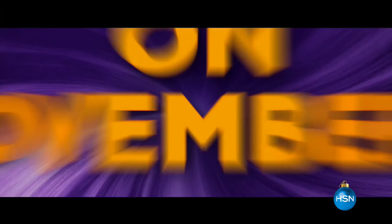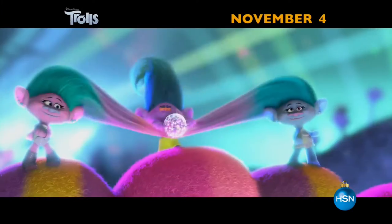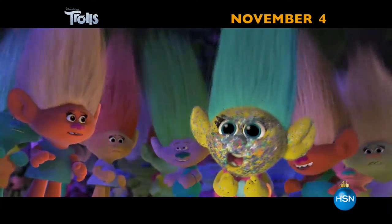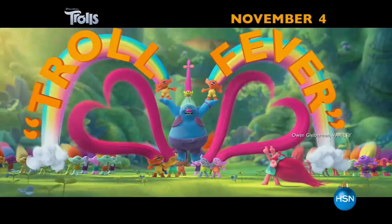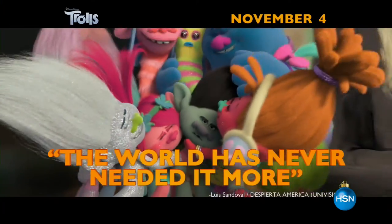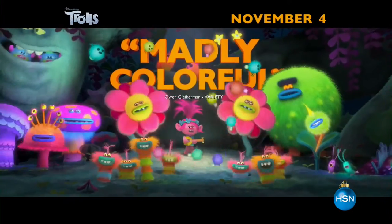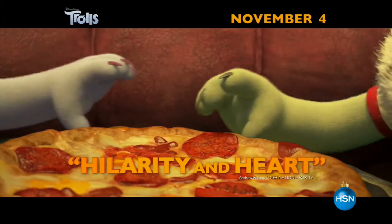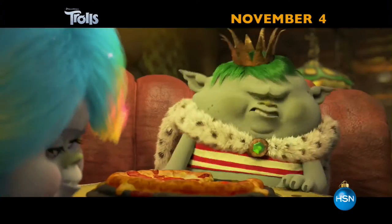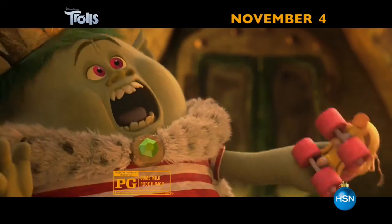Here we go. On November 4th comes the world's first feel great movie. Trolls! Critics are catching troll fever. Party on the top floor. It's 90 minutes of pure happy, and the world has never needed it more. That's it! Enormous fun. Working it. Madly colorful and overflowing with hilarity and heart. You are fantastic. DreamWorks Trolls. I miss you already. Rated PG.